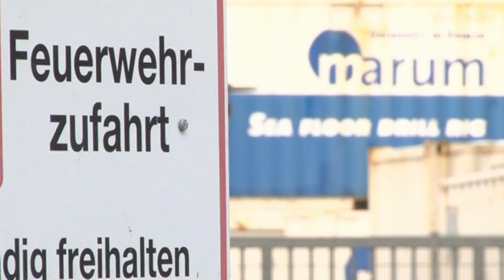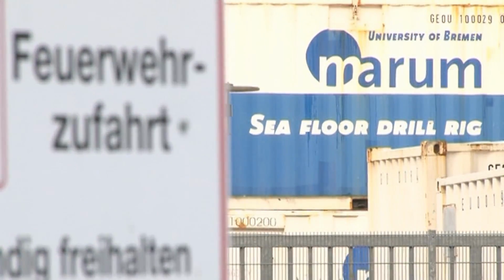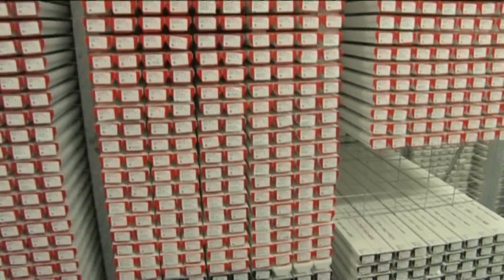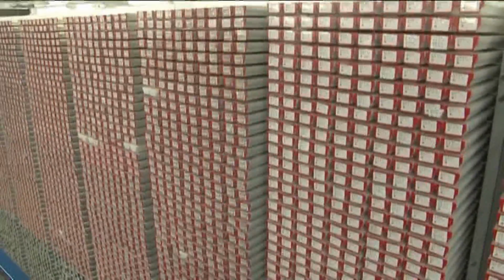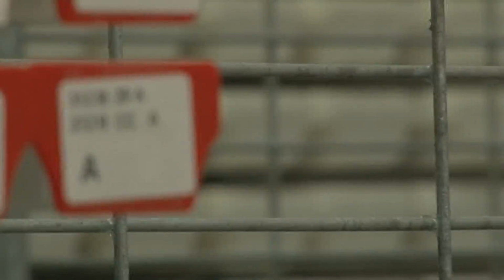Our colleagues at Bremen University have the onshore storage for the cores. Bremen has this magnificent core repository. They have the know-how on how to deal with cores. It's a big treasure for our university.